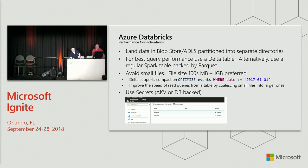Just briefly, because I'm conscious of time, we'll go through a few performance considerations on Databricks and HDInsight as well. These are learnings that we've seen from the adoption and usage of Databricks around the globe. So, landing data in blob storage and making sure you partition that correctly. Don't just put hundreds of thousands of files in one container. It's better to partition it out. So you need to think about your partitioning strategy. Simon's actually going to talk about that briefly on Azure Data Lake blob storage optimizations.